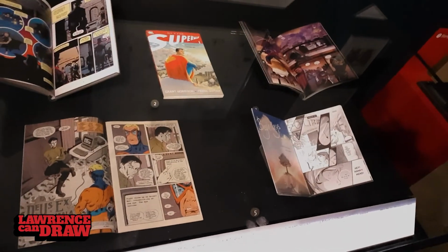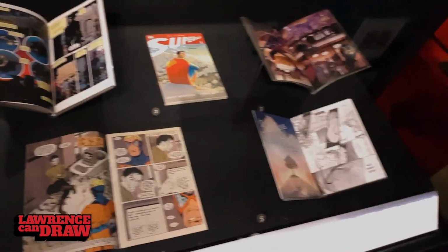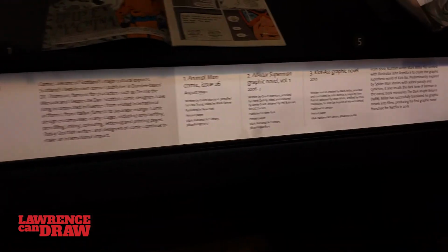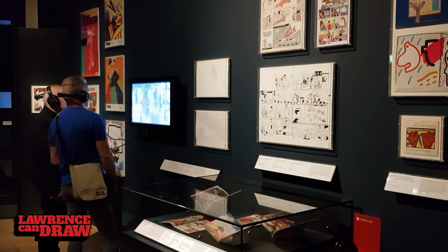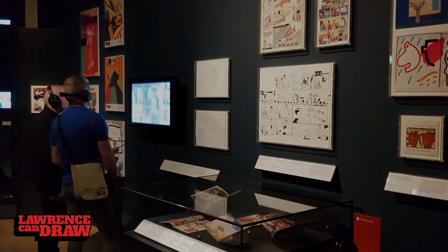So for those of you who never thought you'd see the day, comic books in an art gallery. There you go. Well, a design gallery. And why is that exactly? Well, that's because comic books in Scotland are and have always been a major thing. In fact, Dundee is the home of many great comic books and comic book artists. So there you go. I'll cover this maybe in another video. But yeah, so here you go. Comic books in a design gallery. Many of you maybe thought you'd never see that, but there you go.